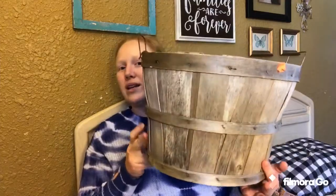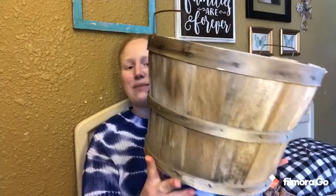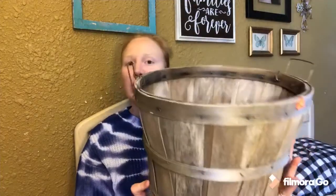The first thing I picked up was this super cool wooden bushel basket. It is kind of grungy on the inside, but this would be so perfect to sit on your porch with some plants on it this summer. I just thought it was a super cool piece, and it was just $1.50, so I thought that was a great deal. I'm not sure yet if I will save this for my own porch this summer, or if that might be something that I might resell at the flea market.